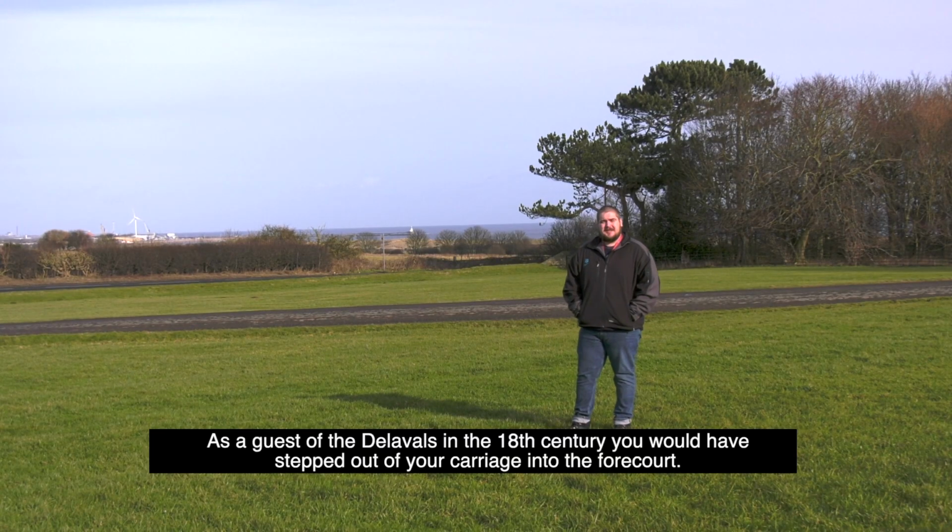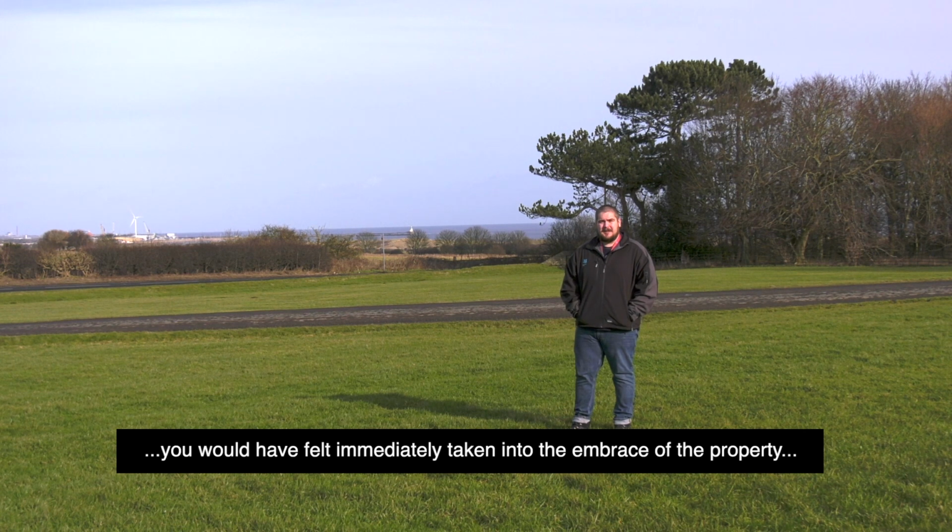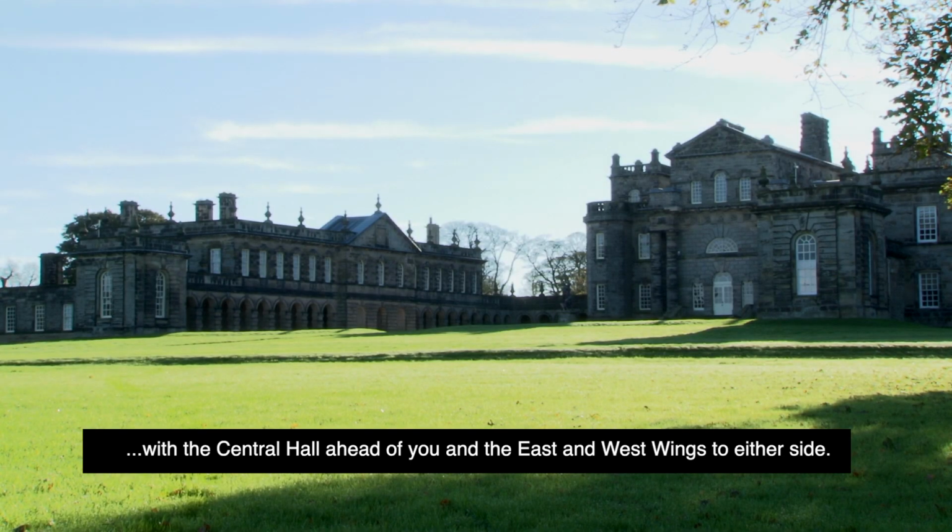As a guest of the Delavals in the 18th century, you would have stepped out of your carriage into the forecourt. With views to the north of the sea and the Cheviot Hills, you would have felt immediately taken into the embrace of the property, with the central hall in front and the east and west wings to either side.